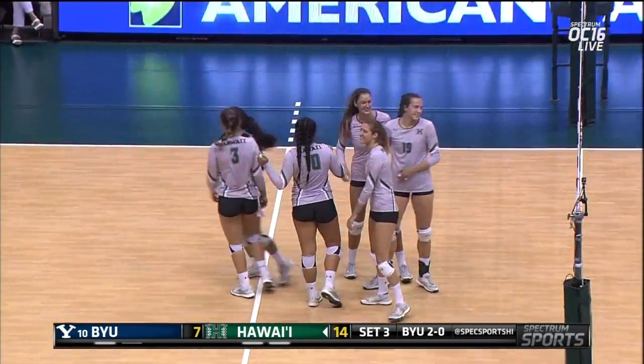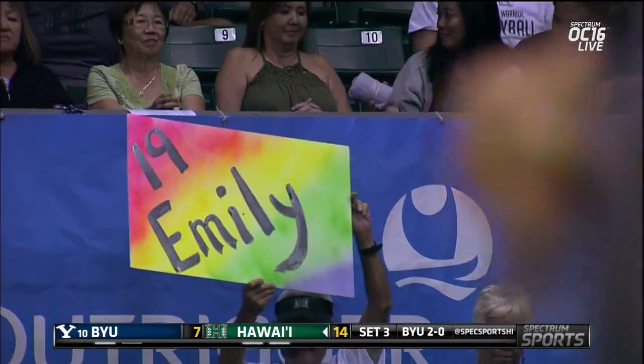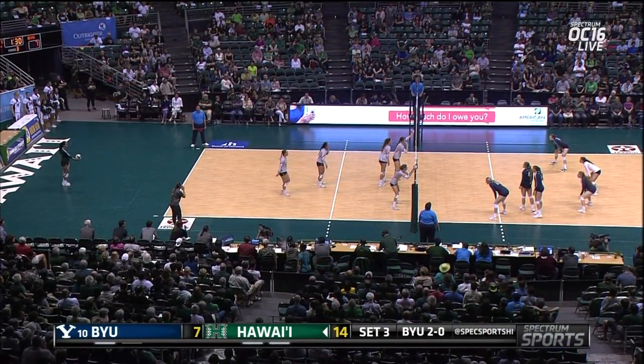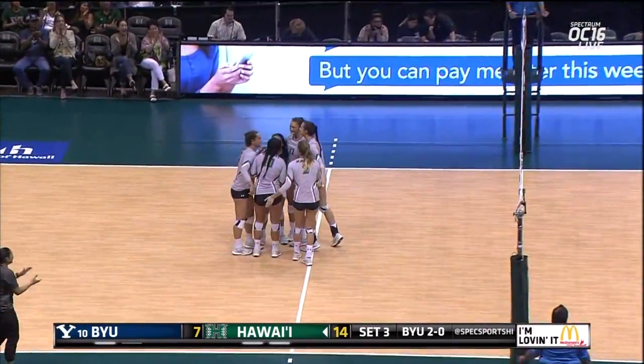Now this crowd is coming to life. They're back in the game. And so is Hawaii. A 5-0 rainbow run here in set three. Remember, Kahakai hit in high school with Farrington. So attacking the ball here behind the service line is nothing new for her. And that's an ace! She does it again!